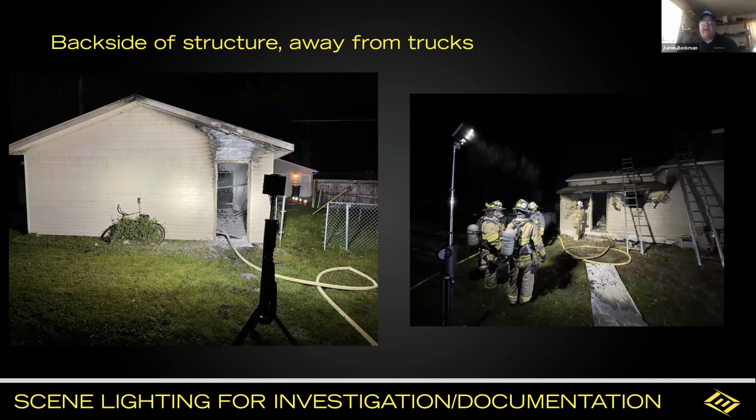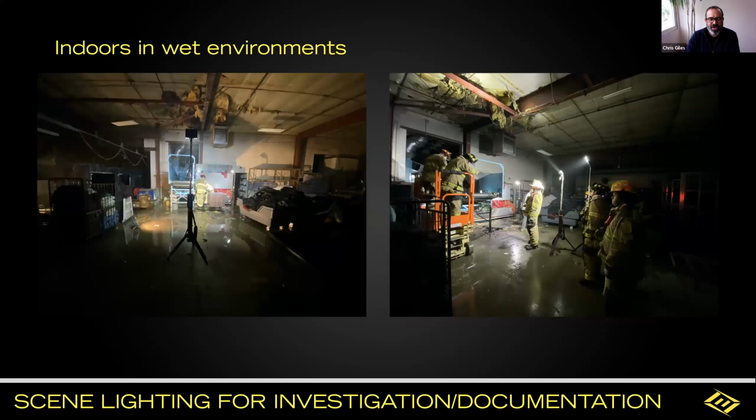When we start going inside the places to do some investigation, we usually just drop that light down a little bit, close the tripod down just a little bit, and go in and set the tripod up where we illuminate the rooms. And then we use the Nomad now to start taking photos. Nice. And then we move inside.